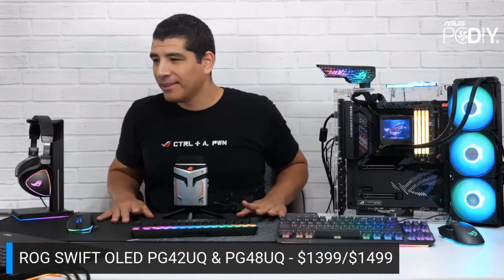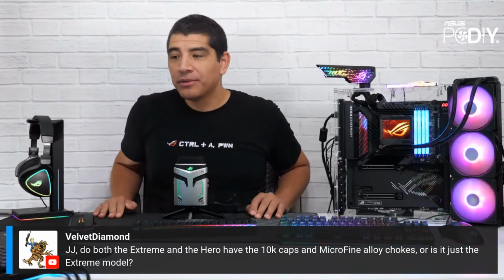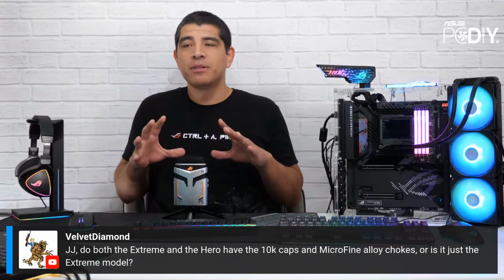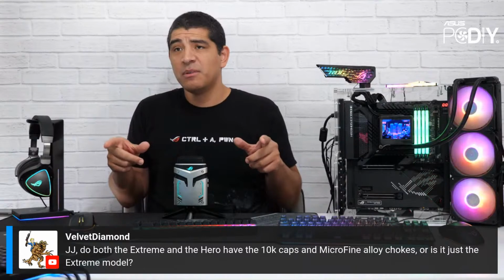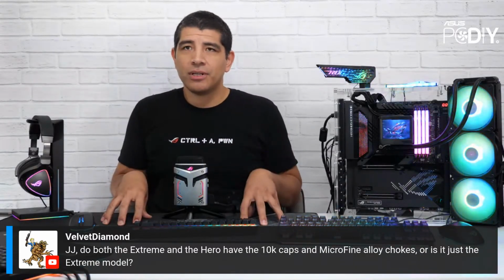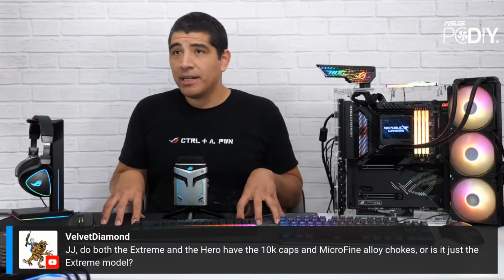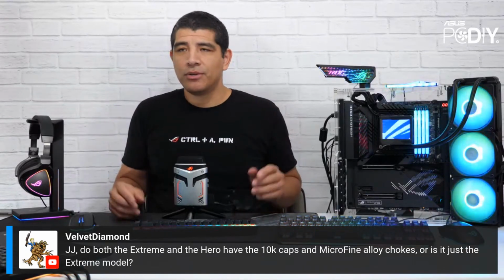Velvet Diamond's asking right here, JJ, do both the Extreme and the Hero have the same 10K caps and microfine alloy choice, or is it just the Extreme model? Velvet Diamond, no worries, 100%. The actual VRM topology is pretty much almost identical. There's only a slight difference in the total number of the teamed power stage configuration. Like on the Hero, you have 18 plus 2, and then on the Extreme, you have 20 plus 2. But the microfine alloy choice, the differential dye sense voltage monitoring, the 10K rated capacitors, all of those elements are identical between the two. So you can feel very, very confident.